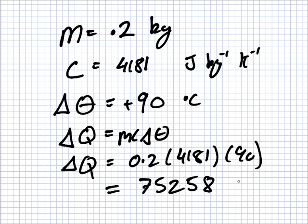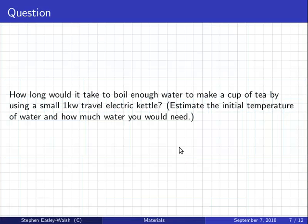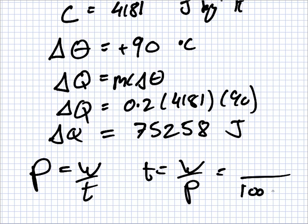75258 joules. Now, let's see how long it takes for this to happen. So we know that power is work over time. So time is work over power. And in the question I tell you the power is 1 kilowatt. So that's 1,000 watts.